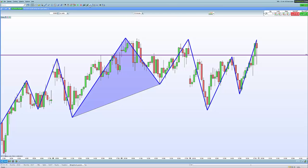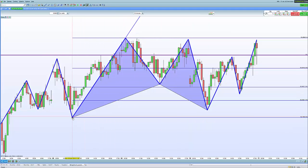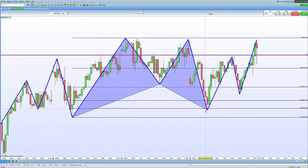I said I wasn't going to get into it, and I'm drawing the bloody things, but basically, if you've taken this leg of the move here, you probably get involved on an 88.6 Fibonacci level of that leg of the move. Let me put that in quickly. 88.6, make that visible. Boom. The market actually reversed on a dime. You would have actually gotten long right there on that 88.6. That's an example of a bat pattern.